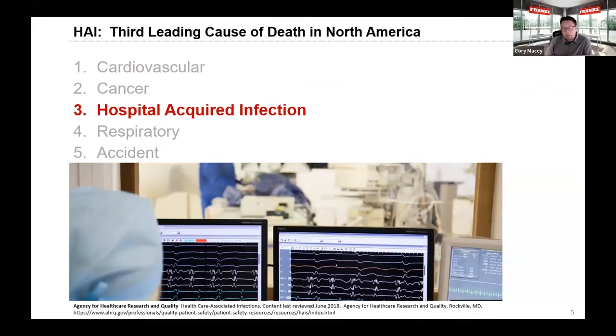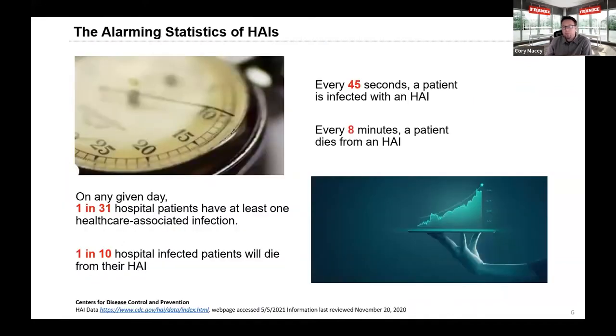HAIs are among the leading causes of death in North America. In fact, when we look at Canada and the US per capita, HAIs are estimated to be the 3rd leading cause of death. The statistics for HAIs are quite alarming. Every 45 seconds, a hospital patient is infected with an HAI. Every 8 minutes, a patient dies from an HAI. On a given day, 1 in 31 hospital patients have at least one healthcare-acquired infection. And 1 in 10 hospital-infected patients will die from their HAI this year.